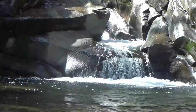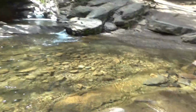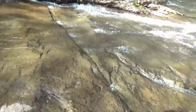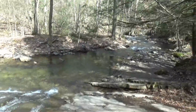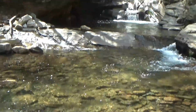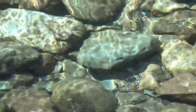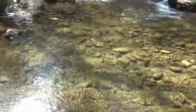Little waterfall there, and then it goes over these rocks here down into merging with this other creek. And look how clear this water is. It's maybe about a foot deep, and you can see the rocks underneath it very clearly. Got to be a super nice place to cool off in the summer.